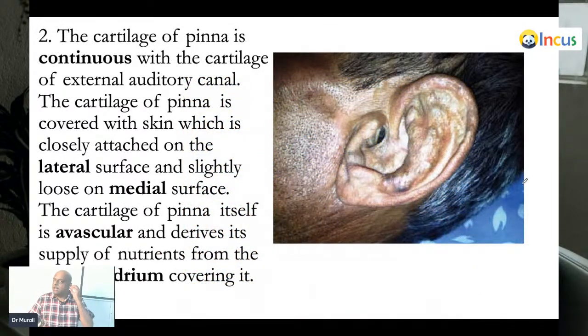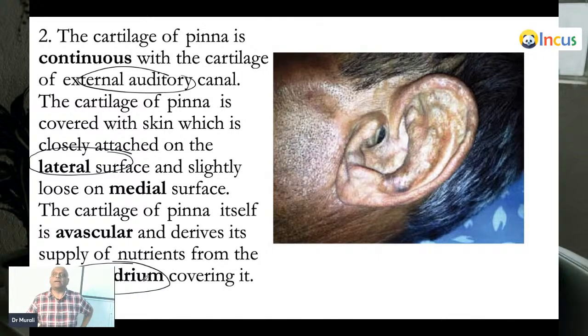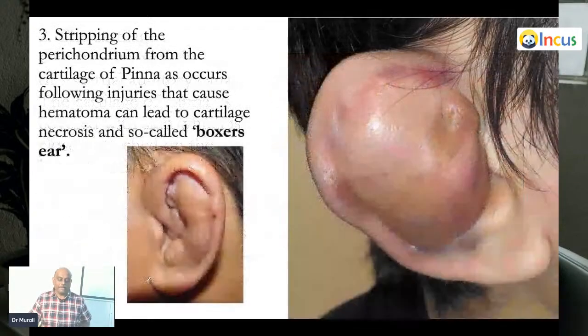Now, if you look at the cartilage of the pinna, it is continuous with the cartilage of the external auditory canal. And the cartilage of the pinna is covered with the skin, and the skin is closely attached on the lateral surface, but slightly loosely attached on the medial surface. And the cartilage itself is avascular. Most of the blood supply and nutrients that the cartilage gets is from the perichondrium, which is covering the cartilage. That's a point you need to appreciate.